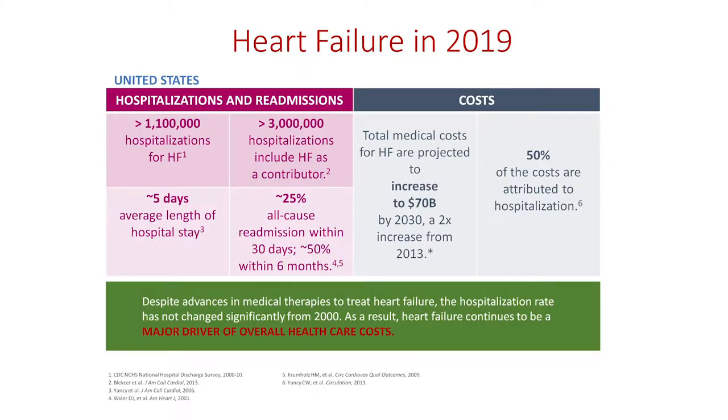So heart failure in 2019, I don't have to stand up here and tell you guys this. You live, sleep, eat, breathe all of these statistics. We know it's an epidemic. There's 1 million hospitalizations, and they're not going down. 3 million for heart failure as a contributor. There's 3 million office visits a year. Average length of stay is 5 days. And the readmission rate still is in the 20 percentile range.